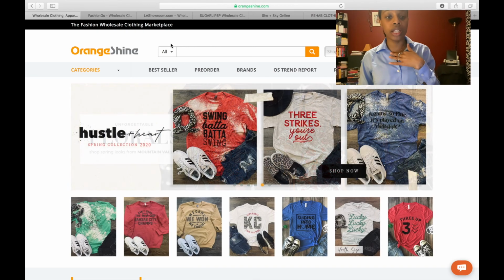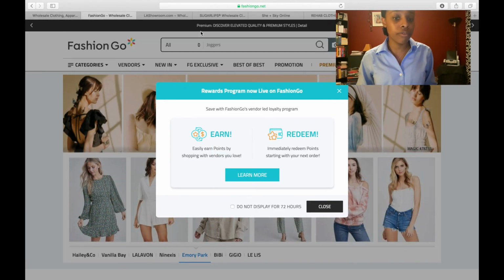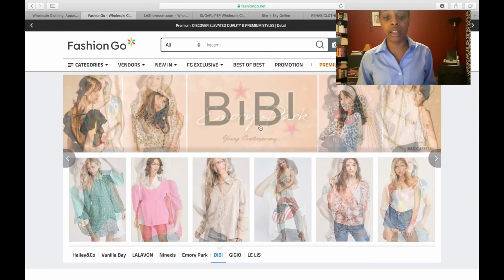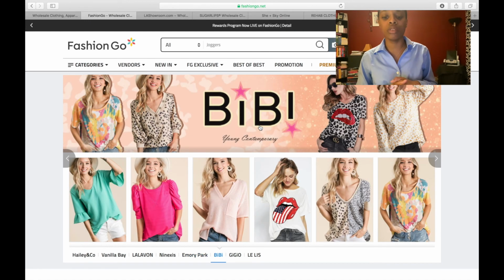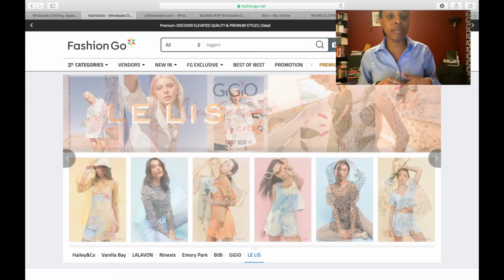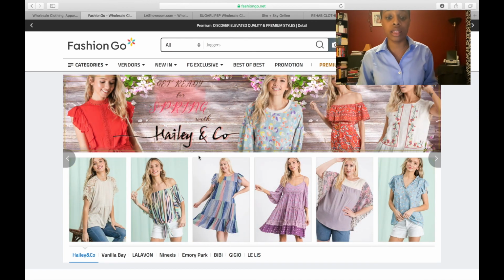I love Orange Shine. A lot of people will use LA Showroom or Fashion Go, and we're gonna go to those next. So let's go to Fashion Go. So this is what Fashion Go looks like. If you've been to a big trade show event for clothing, if not, that's totally fine. But there's one that just passed that I really want to go to. It's called Magic. And Fashion Go was a big deal there because they were there and they were hosting with other vendors and collaborating.